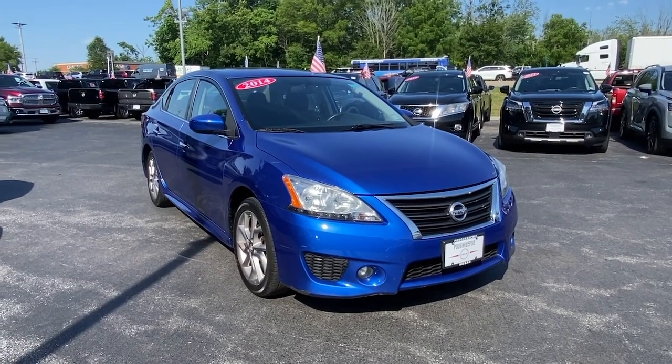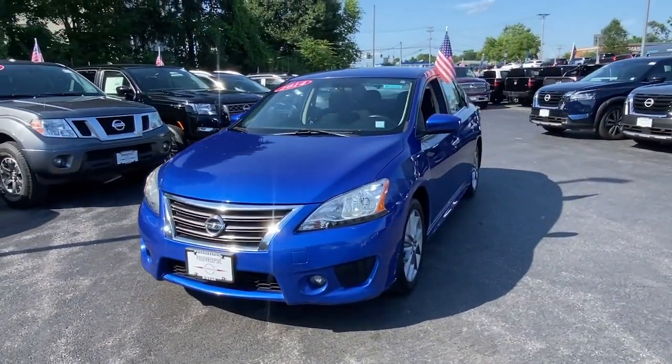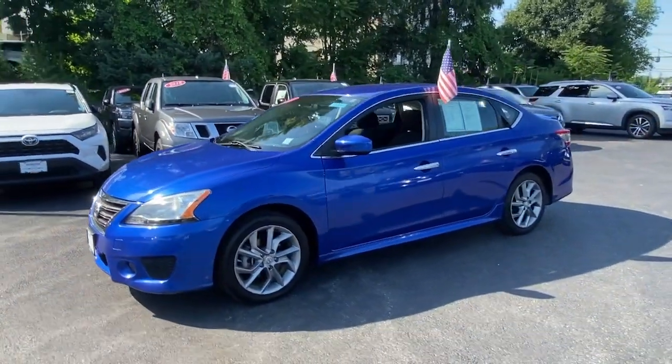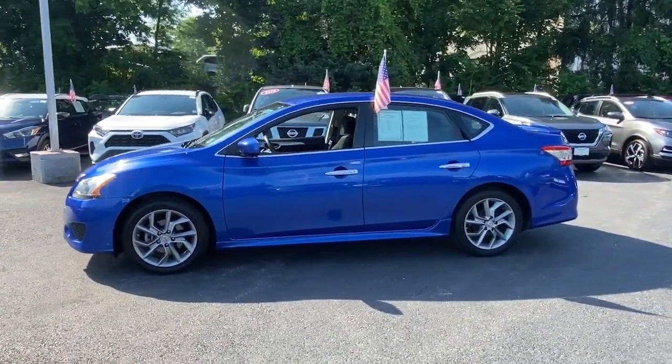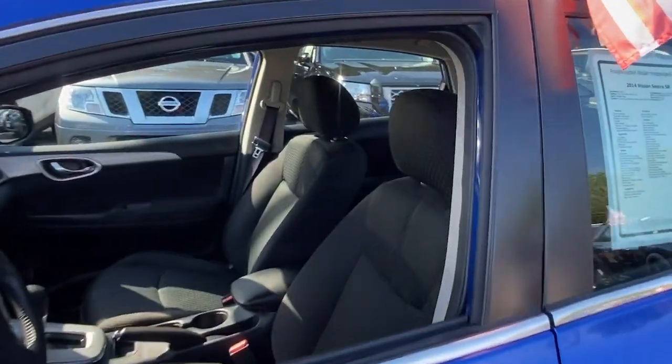You're gonna love the 2014 Nissan Sentra. With less than 100,000 miles on the odometer, this vehicle provides excellent value. Comfort, convenience, safety, and fun are all yours in the sleek and spirited Sentra.